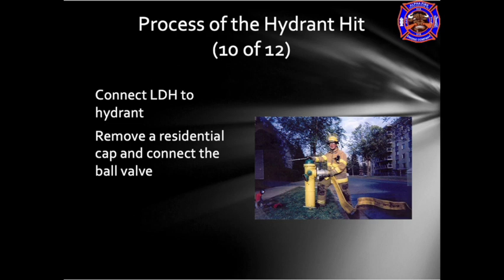The other thing we're going to add to this hydrant before we charge it is the ball valve on the residential connection. The reason for making 2 connections to the hydrant, or adding the ball valve to one of the residential connections, is, remember, if the hydrant's going to flow 1,500 gallons a minute or in excess of 1,500 gallons a minute, you may have some extra water still within that hydrant that you're not going to be able to utilize with just your 5 inch hose.